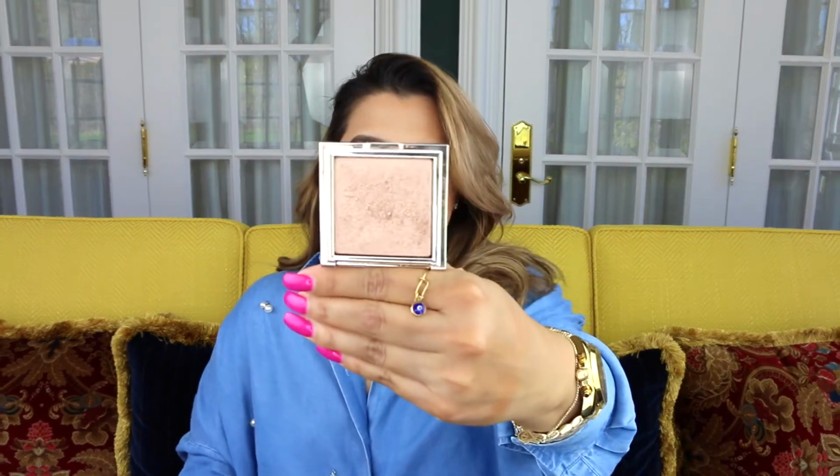The last face product I have for you guys is from Jouer. It is their powder highlighter, and this one is in the shade Topaz. If you are someone who loves a potent highlighter, you are gonna love this. So when you open it, you get a mirror on this side. It comes in a really pretty metallic, just chic casing with the color on the back. And then the highlighter inside looks like this. Again, this is the shade Topaz.